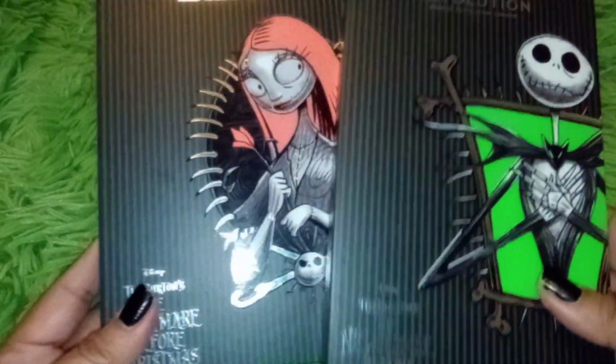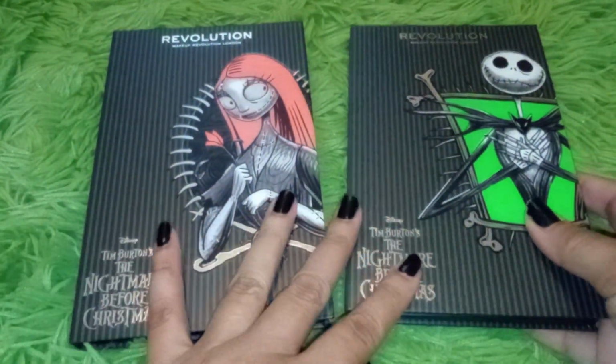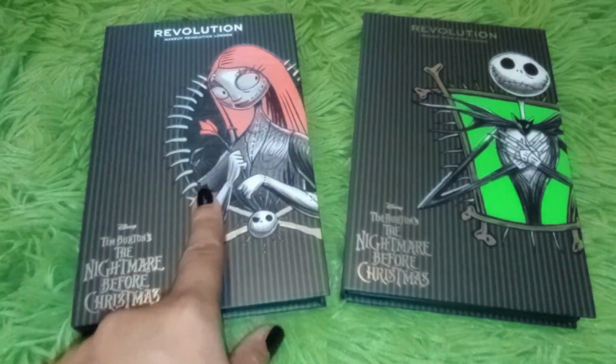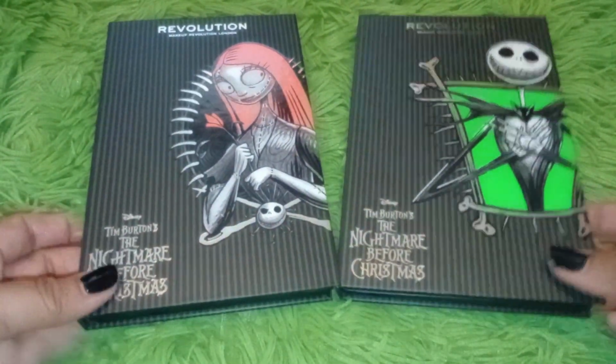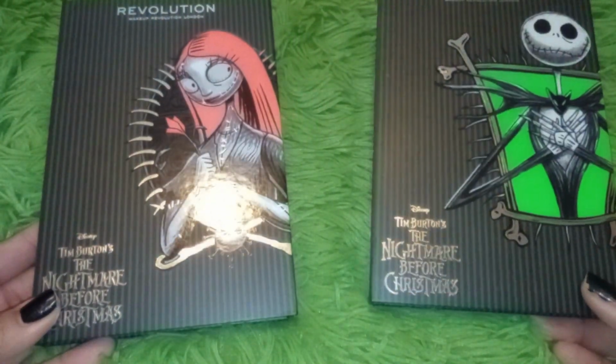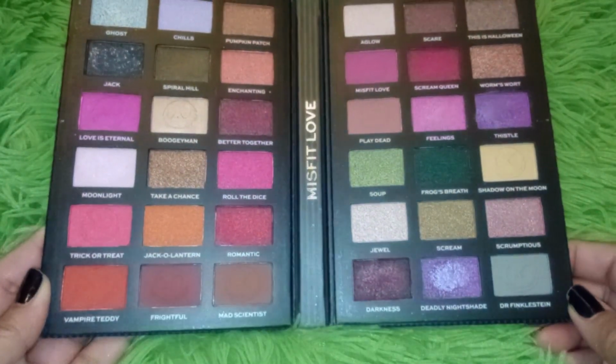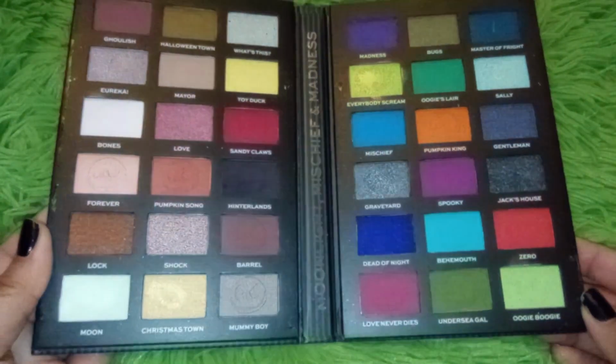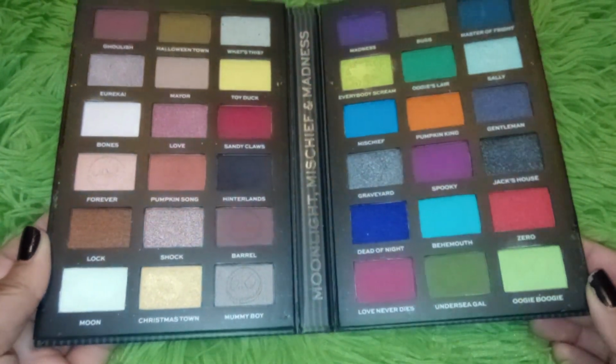And then these last two are from the Makeup Revolution collaboration with Nightmare Before Christmas. We have the Sally palette and we have the Jack palette. This is what our covers are looking like. This is what the Sally color story is looking like. And then our Jack Skellington color story. And that is going to be it for this spooky Halloween themed video.